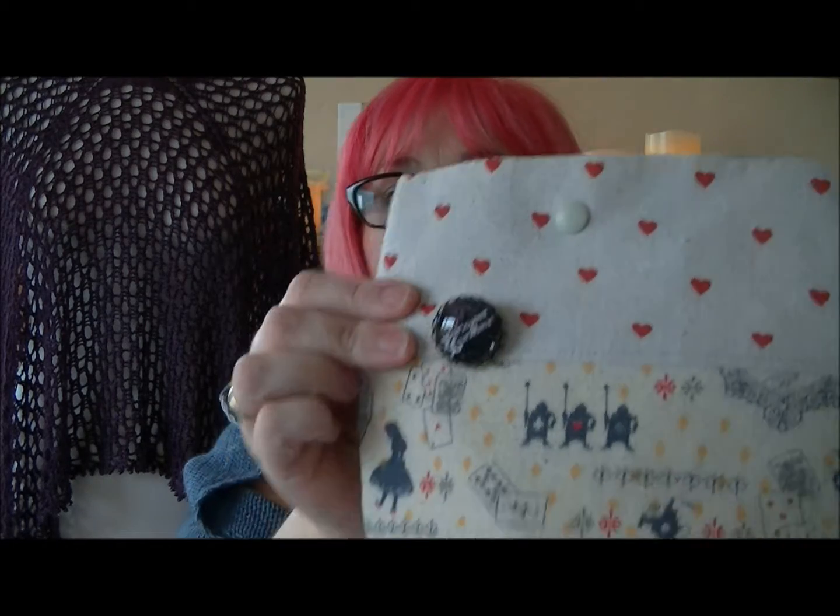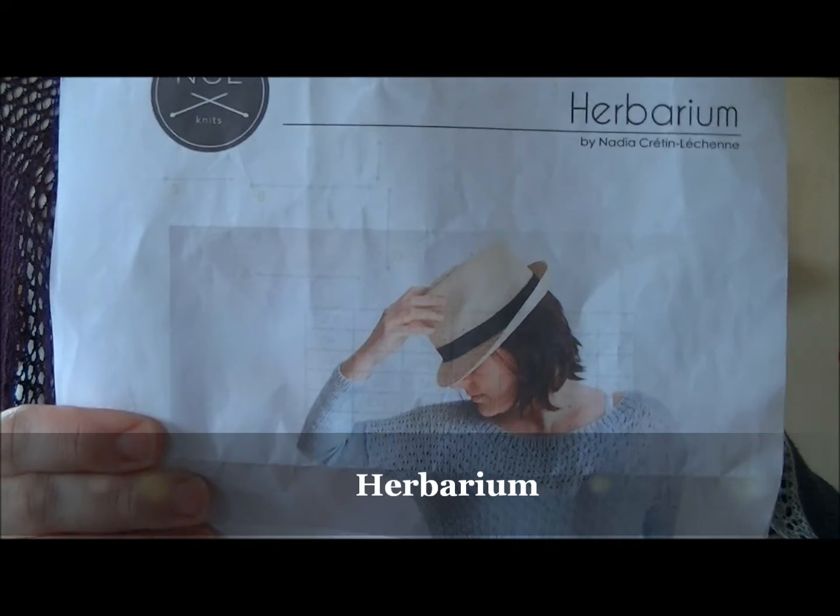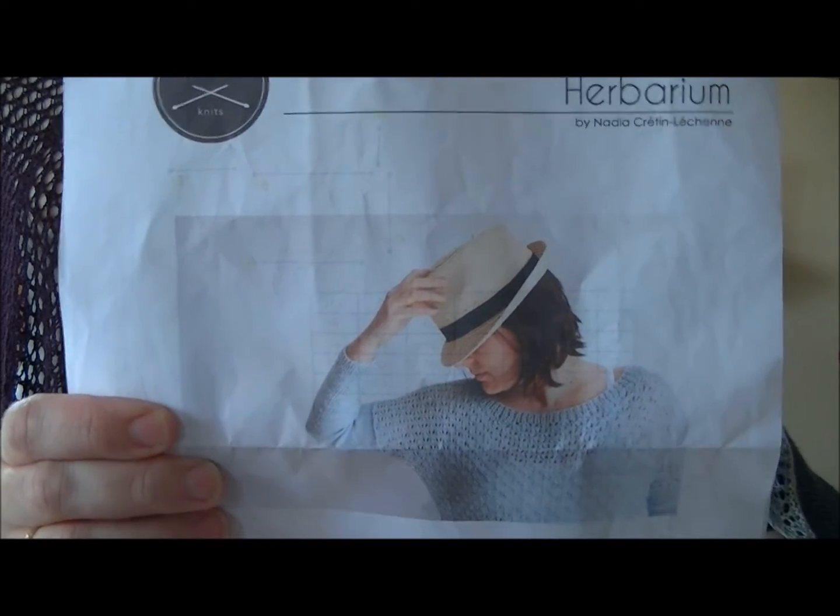Now, next on my needles this week that I worked on was, as I said, my garment. And it is in my really gorgeous Alice in Wonderland bag. I love Alice in Wonderland. Okay, so the sweater I'm knitting now is the Herbarium jumper by NCL Knits. So that's the pattern.